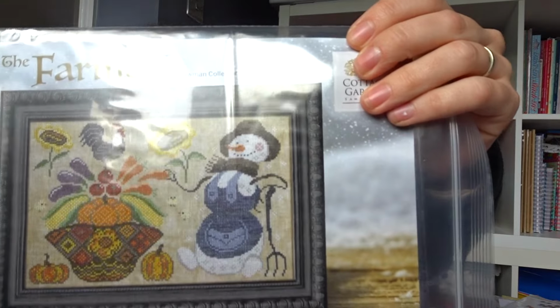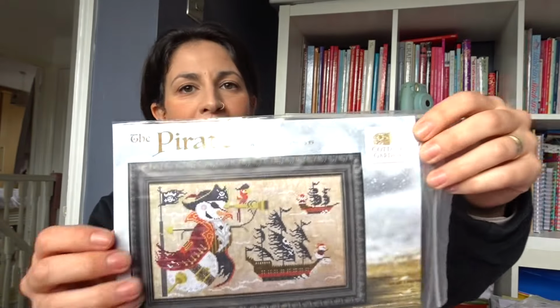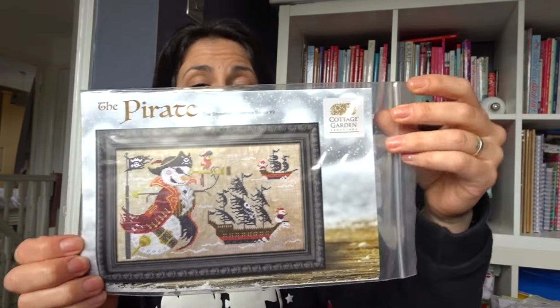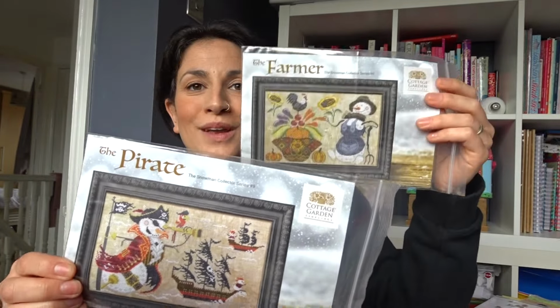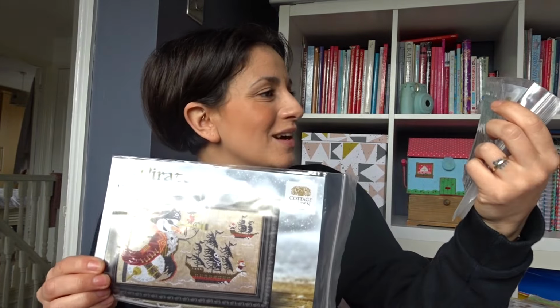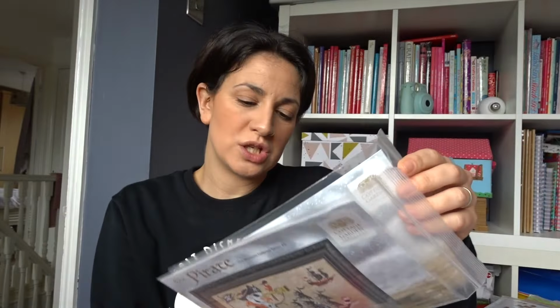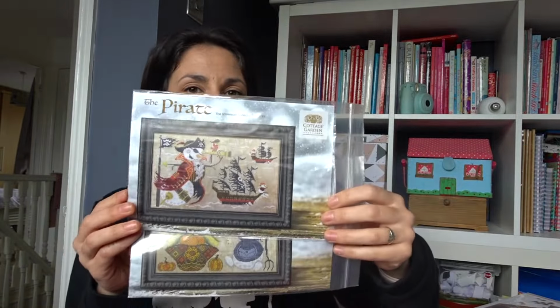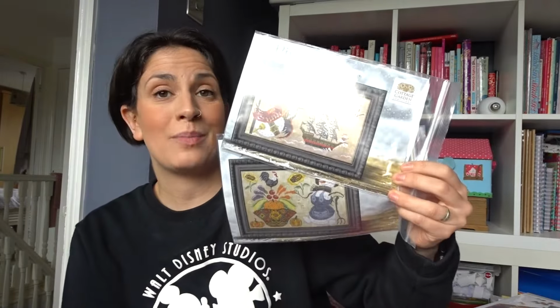And so I got the Farmer. And I got the Pirate. Again, just because I love pirates and farmers. I really, really want a farm. But that is the Snowman Collection, the Collector Series, number 8, and Snowman Collector Series number 9, Pirate. They are both by Cottage Garden Samplings, and like I said, that's 8 and 9, so they are part of a series, but I haven't got them all.